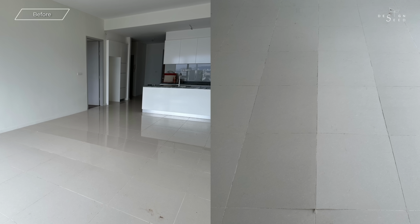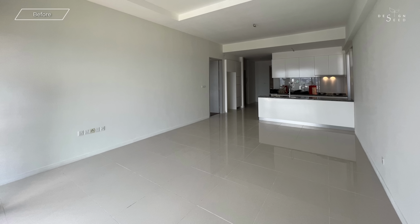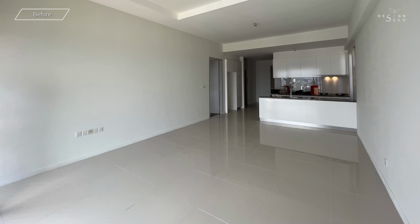Just when we thought nothing can go wrong in such a simple and straightforward condominium project, a dramatic occurrence happened. Just when we were about to start the renovation, we realized that the original floor tiles that came with the building were all hollow, and some were even popping out.